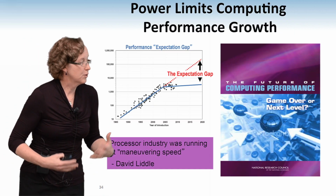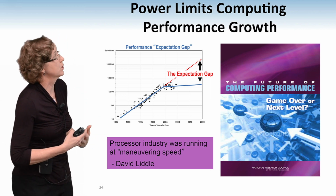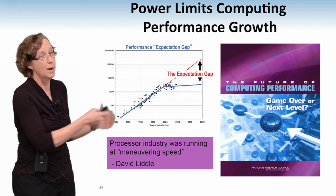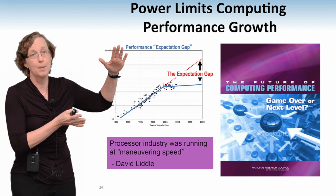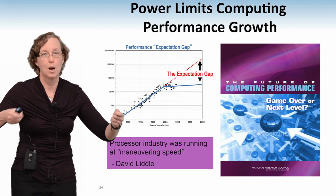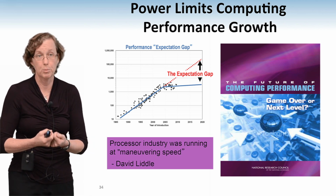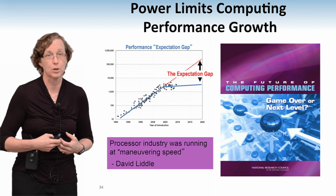I was in another study group with a number of people looking at computing performance with the National Academies. Sam Fuller, who is the chair of that group, put together this nice graph that summarizes the previous picture and shows the expectation gap between where everybody is used to Moore's Law producing not just more transistors, but actually more computing performance, because the architects figured out how to turn those transistors into faster and faster computers.